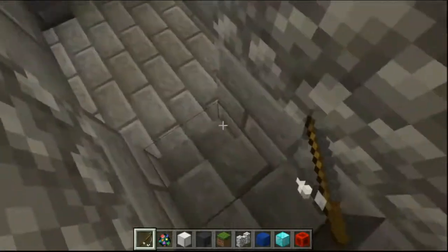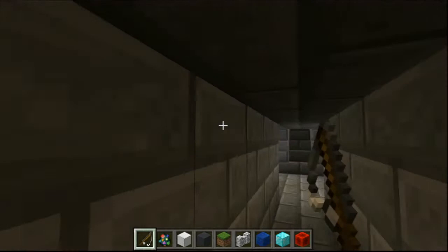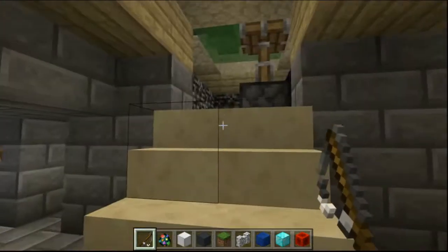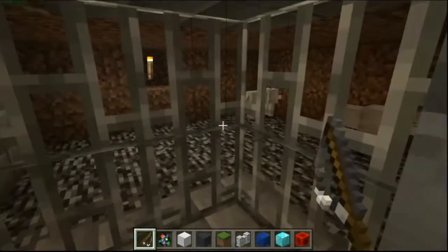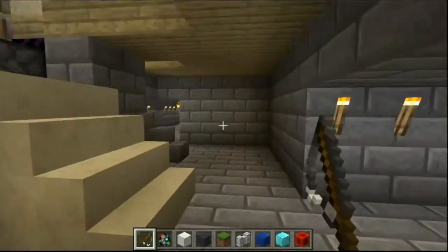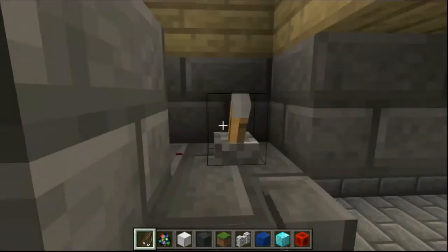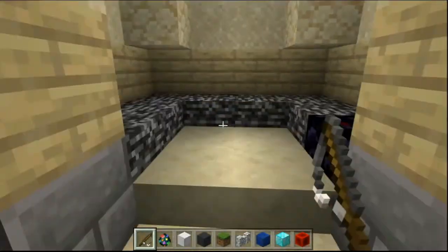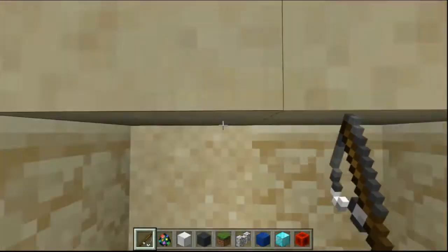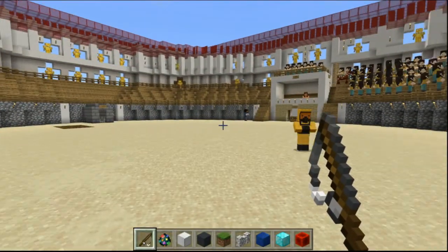Where's this go? Oh. Like I said, there's a massive system of underground tunnels. Again, you have animals in cells down here, and they would just escort the animals from their cells to the elevator and activate it to pull them back up into the Colosseum, like that.